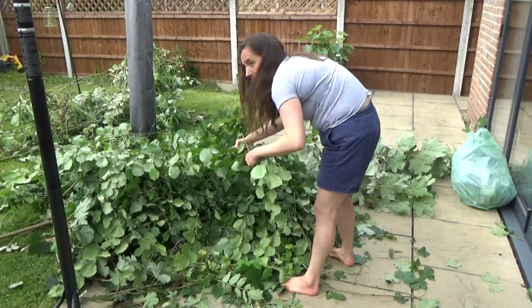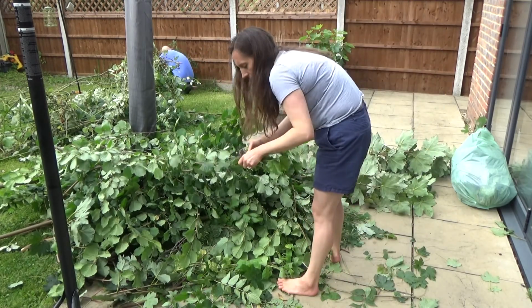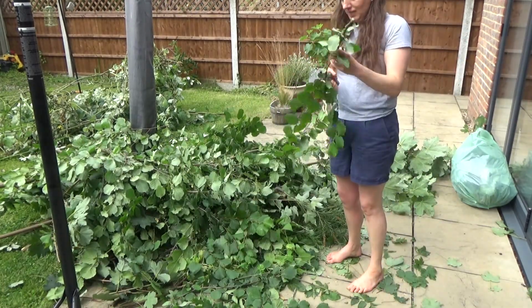Howard continued to trim back the garden, and I continue to remove the leaves from the bigger branches and put them into the green sacks ready for the council to collect.